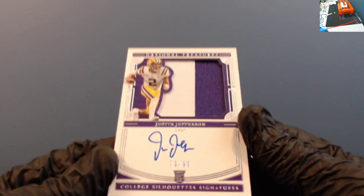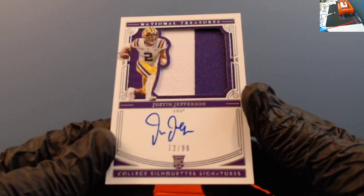And in 99, we got Justin Jefferson. 73 of 99, Justin Jefferson. Last box in case two.